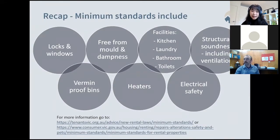And I just wanted to recap some of the minimum standards. We did go through this in the last slide, but these are some of the new things that have come in with the amendments in March. And basically, if you want to, you can refer back to the slide previously, but just as a quick recap, with locks, deadlocks are needed on all external doors where possible, and at least a lock that can lock from inside and outside with a key. Windows don't need locks.